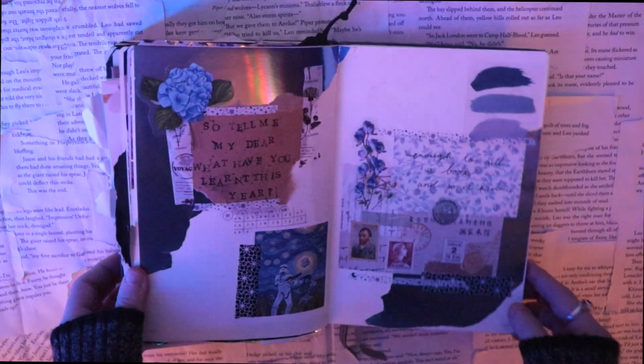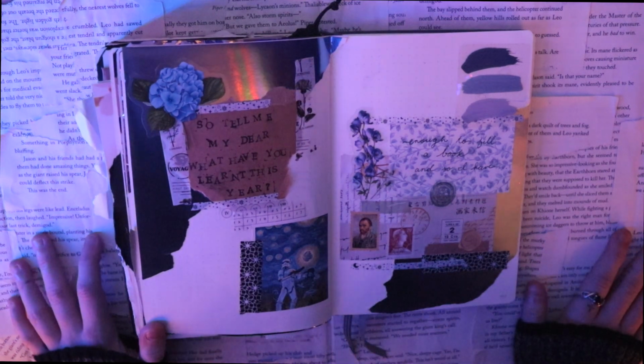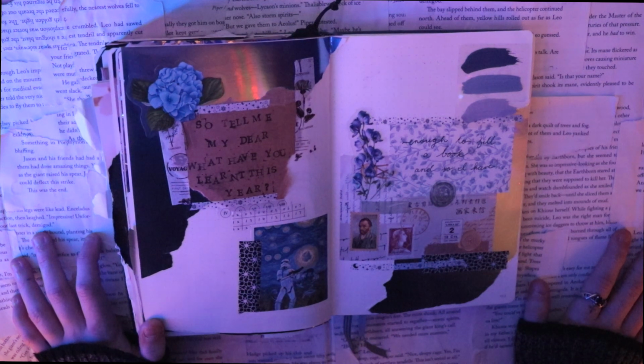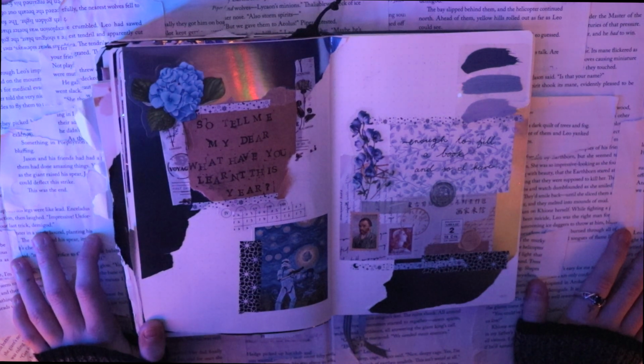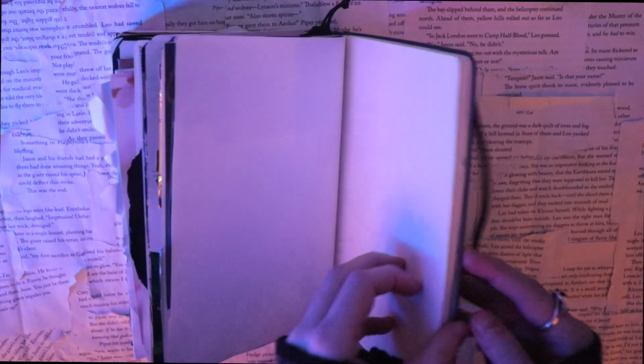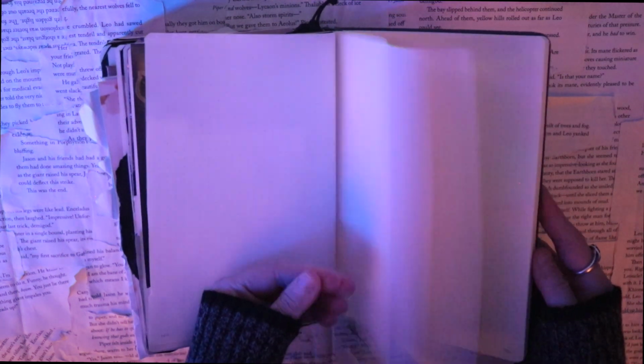And then we get to the end of the journal. And I always end my journals the same exact way because I think they're very important. It's a very important quote, this page. I don't like how the page turned out, but I love the quote, so it's kind of okay. The quote says, "So tell me, my dear, what have you learnt this year? Enough to fill a book, and so I have." And I have. I've filled an entire book. So yeah. And then I have a bunch of leftover pages that I am not going to fill.